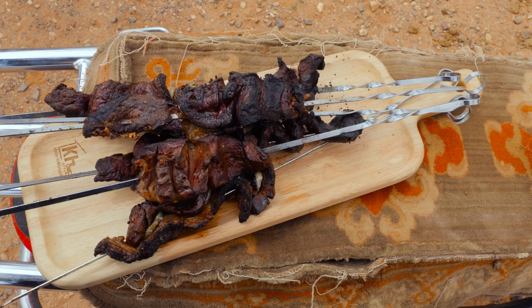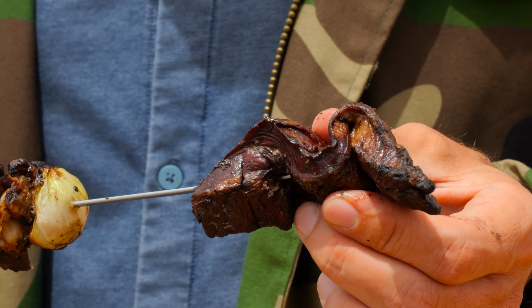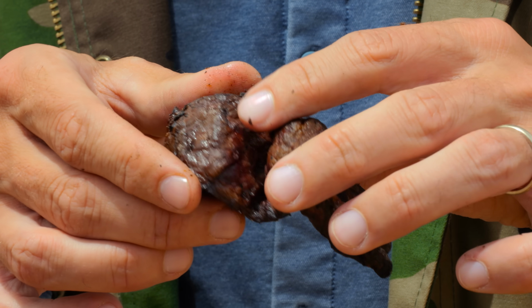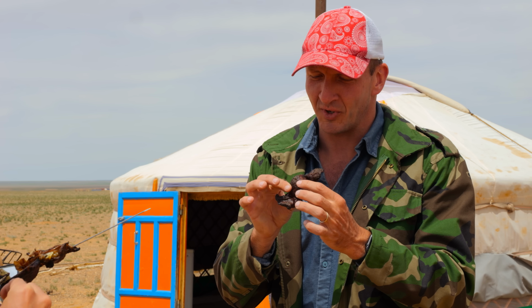Meanwhile, I know you helped with the heart, and man, Andrew, can I say this looks great. You sure know how to barbecue. It slides right off. And you've got a double side, heart on one side, and then the heart fat on the other with a layer of onion sandwiched in the middle. This looks pretty good. Let's try it out.